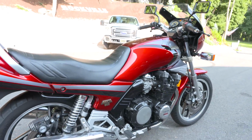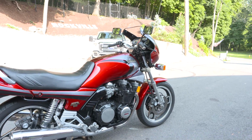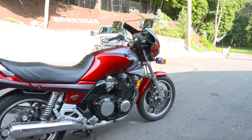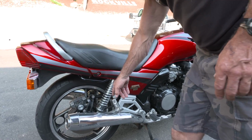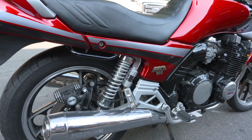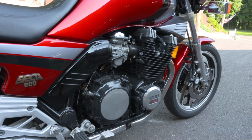Brand new set of Michelin tires, front and rear. He completely dismantled the brake system, rebuilt the brakes, rebuilt the forks. All the fluids were recommissioned on the bike. Brand new Yamaha factory silver paint on the swing arm when he did it. The original shocks are in mint shape. It's just an absolutely stunning bike.